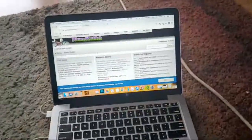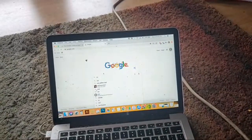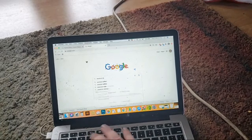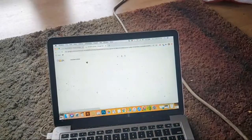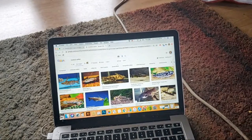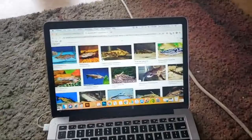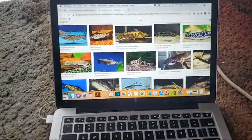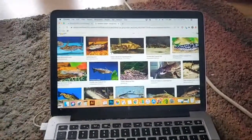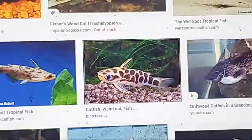All right. I need to catch up on your comments too, but before I do that, why don't we get my favorite wood cats? These guys strike like a bass. They are epic. I figure we'll pull some up. I'll zoom in too. Hold on, let's get this tripod situated. All right. We'll zoom in. There we go. So we have a nice honeycomb catfish there.